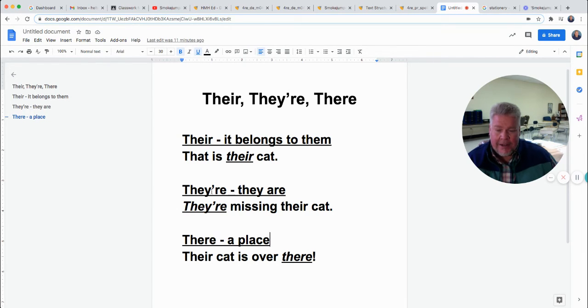This type of they're is a contraction for they are. Just take off the A and put an apostrophe there. They're, we could say they are missing their cat. Sometimes when I'm writing a sentence, I have to think, does they are work in that spot? What if I put T-H-E-Y apostrophe R-E here? Would it work? That is they are cat? No, that wouldn't make sense, would it? They are missing their cat.